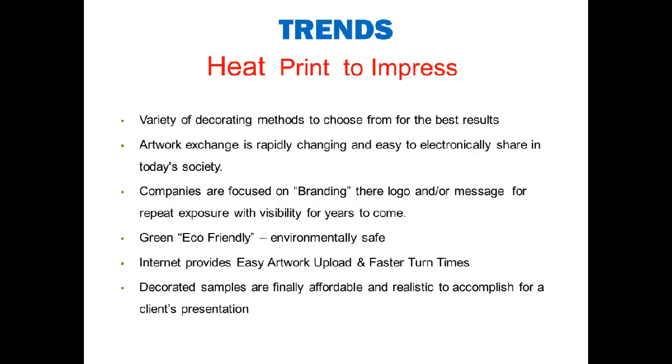Artwork exchange today is so easy, to be able to email it up or get an FTP site to be able to send your artwork if the file's too big. So computers have made our life so much easier when it comes to artwork. Vector is always going to be the best artwork to get from your customers, because you can manipulate it and change it if need be. Other formats are not so user friendly.